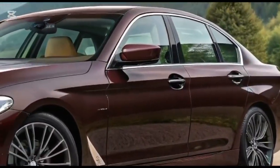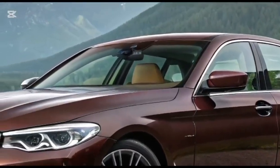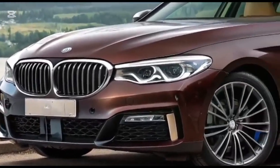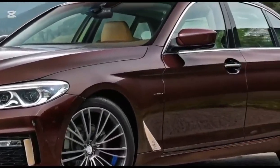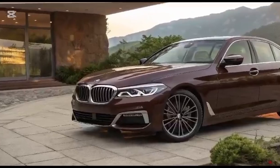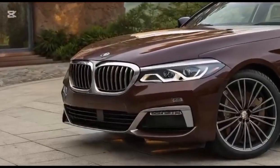With its refined performance, luxurious interior, and advanced safety systems, the BMW 5 Series continues to be a top choice for those seeking a premium sedan that delivers both comfort and excitement. Whether it's daily commuting or long-distance travel, the 5 Series excels in every aspect.